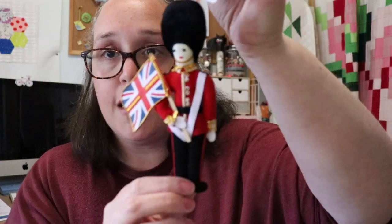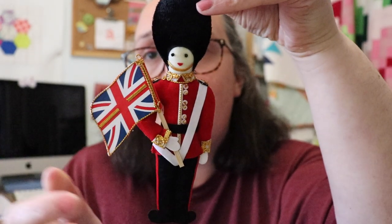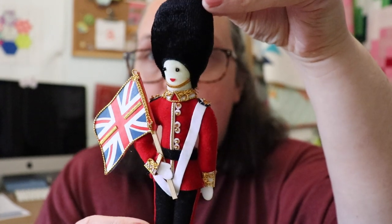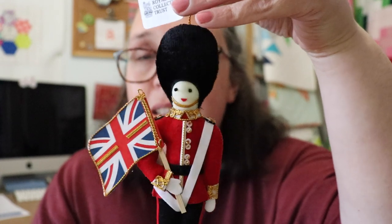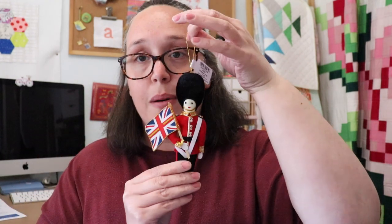And then I got another one of these little tree decoration things, but this time I got a little Queen's Guard that has the flag on it. He's made out of the same materials, a velvety felt type thing, and I just thought he was really cool. These things were a little bit expensive. This one was £12.95, so that's getting close to almost $25 for us. So this one is going to hang up on my corkboard along with my bus, because he's too special to be put on the tree and then hoarded away for the rest of the year and forgotten about. So he's going to be on display all year.